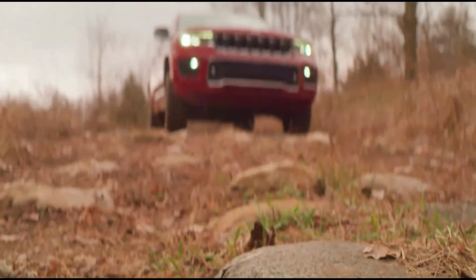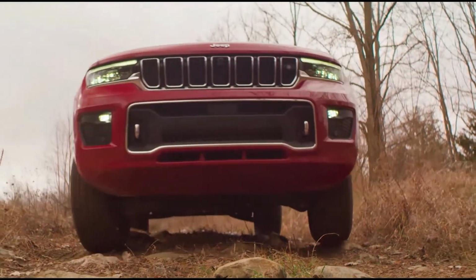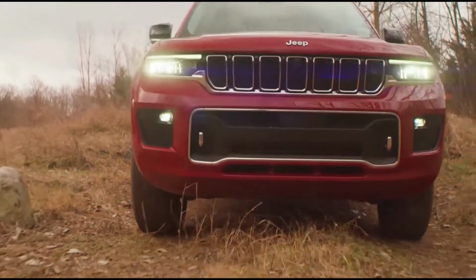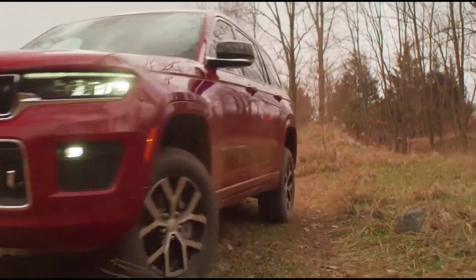That helps us to achieve a very aggressive approach angle, departure, and breakover angle. So we can stay away from those obstacles. But if we do hit those obstacles, we have skid plates under the car to protect those critical parts as well. There's lots of different tests that we run.